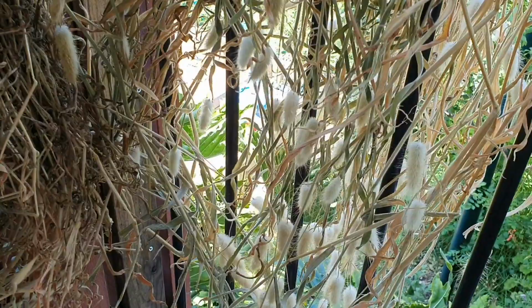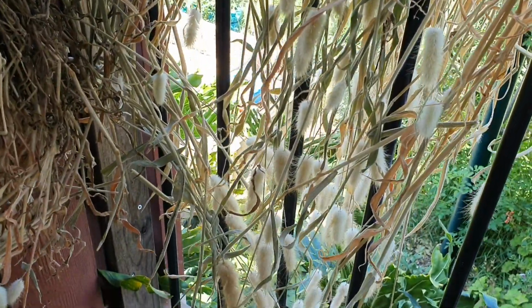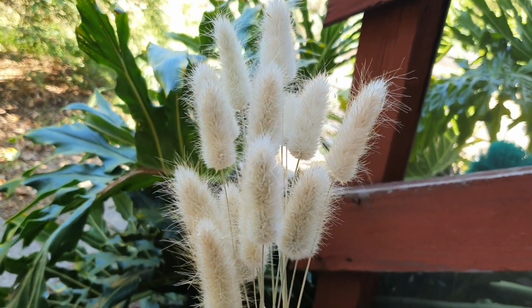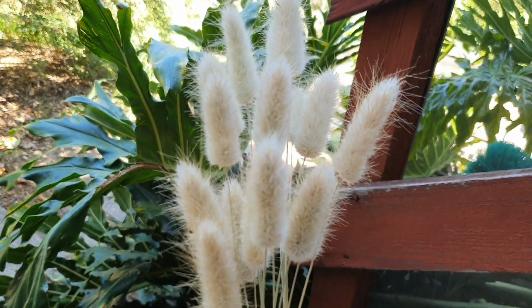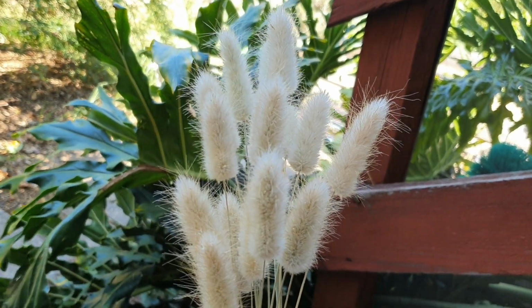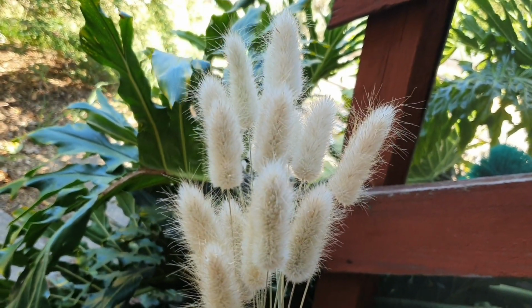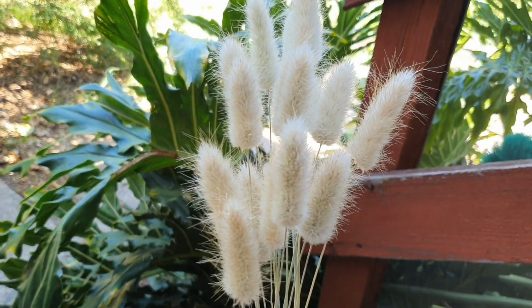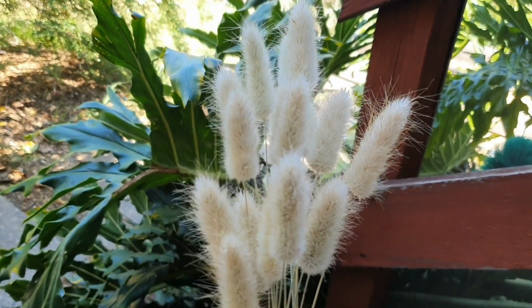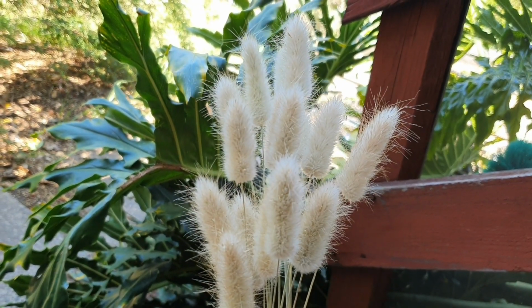And I've also got this ornamental grass drying here. So I just grabbed a handful of them. These are called bunny tail grass. And you can probably tell why they've been given that name, with their flower heads looking very similar to bunny tails, and they're so soft to touch. And as mentioned before, it's a really nice sensory plant to have in your garden.